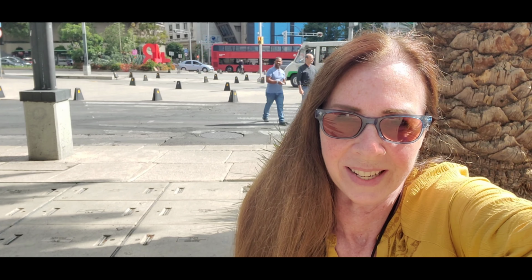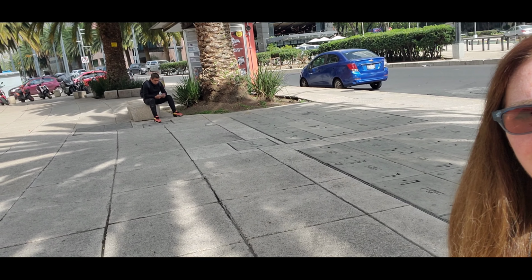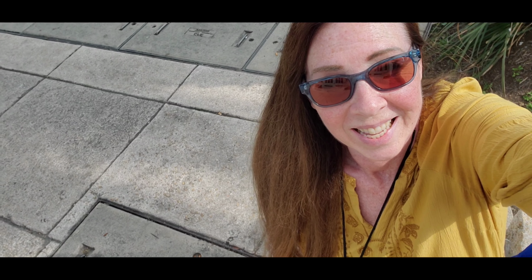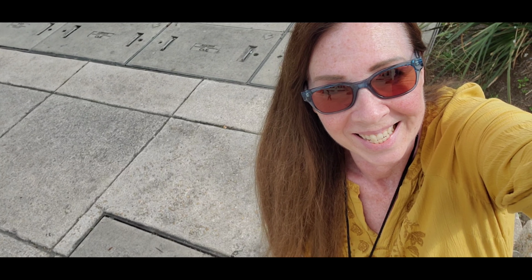To sit down because I've been walking for probably, I'm going to guess, like 40 minutes, which is really good for me. So they have these little benches here where you can sit down underneath trees. So I'm just going to sit here and feel better, and then continue on to Avenida Paseo de la Reforma. Then I'm going to my next site.